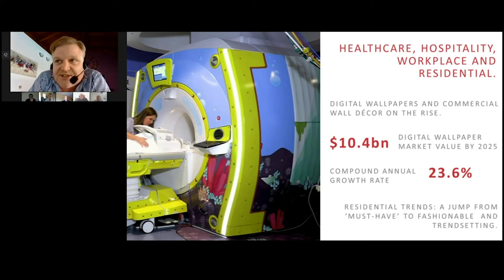Everyone was service and exhibition, service in retail. Print capacity was being used up. So why even worry about looking for new work? And I think that's part of the problem, why it hasn't developed as quickly as it could. But that is a massive, massive sector, I believe. Consumer wallpaper.